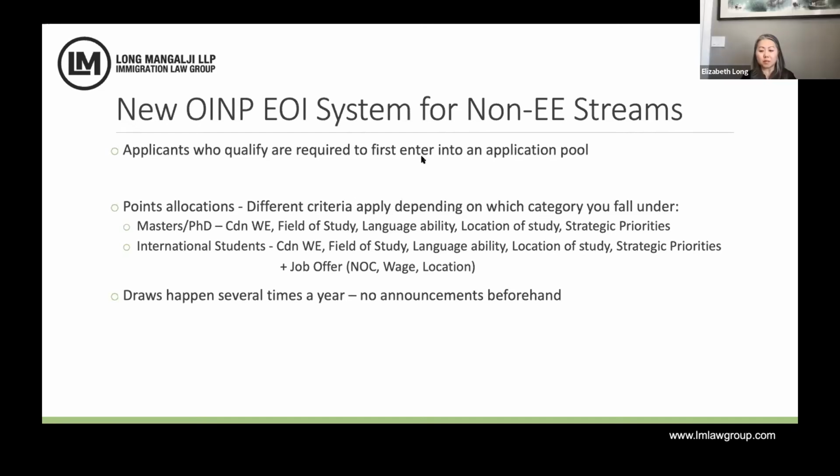I just wanted to have a little chat with you about this. A lot of people say, well, this sounds just like the Express Entry stream. Why is this one different, right? Yeah, so there's definitely a couple of very important differences between Express Entry and these non-Express Entry streams.